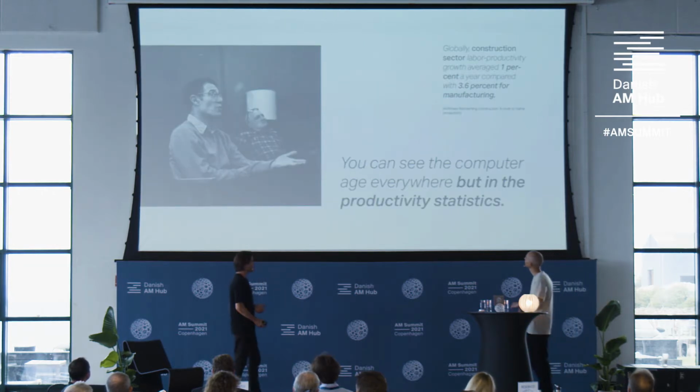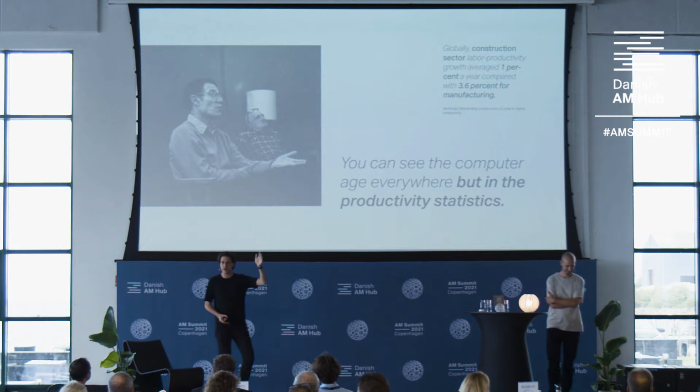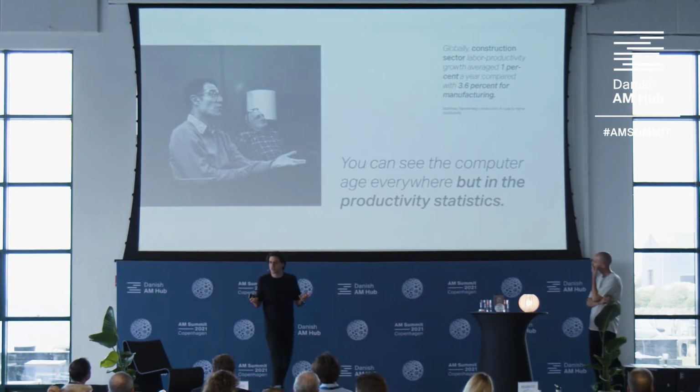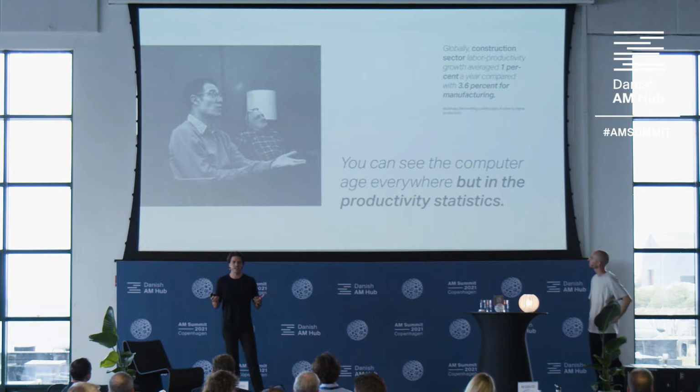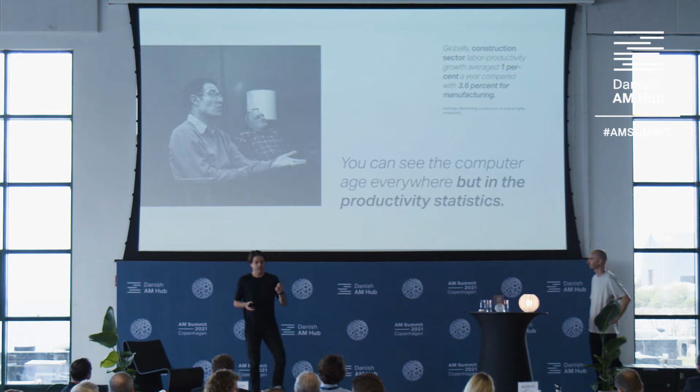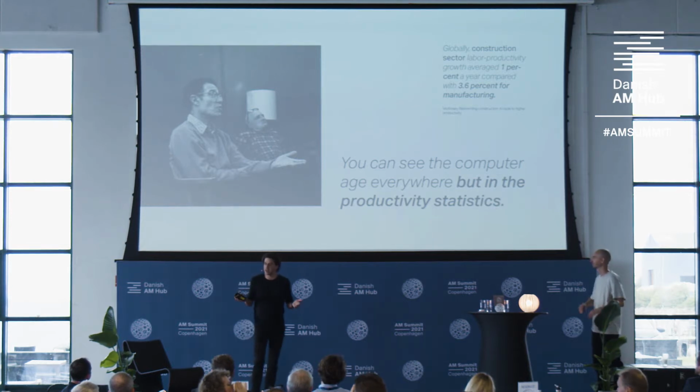Digitization in and of itself is not enough. We've just heard a lot of great reasons for why that is. We can see that even though the construction industry has invested heavily in computers and in IT, we don't really see any productivity growth. So this led economist Robert Solow to come up with this sentence. You can see the computer age everywhere, but in the productivity statistics. That's 1987. Same year he got the Nobel Prize in economics.